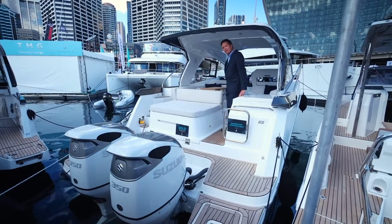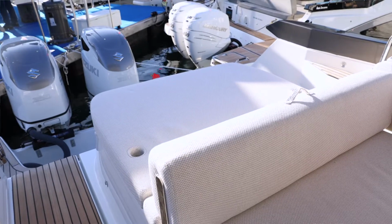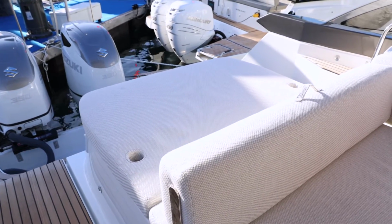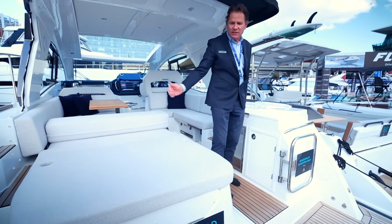Let's go through and take another look. As you can see, the cockpit has a sunbed layout here, which gives you plenty of comfort for relaxing. It has a storage hatch underneath here for shore power ropes, leads, things like that.